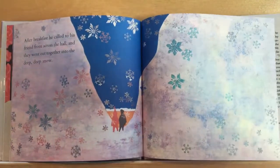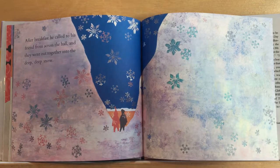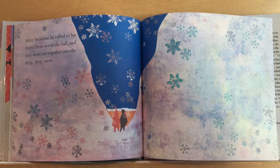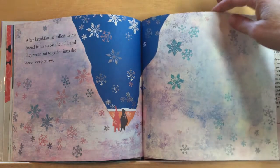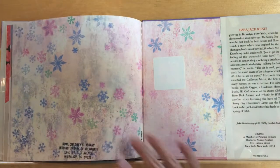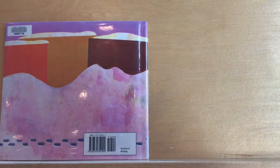After breakfast, he called to his friend from across the hall, and they went out together into the deep, deep snow. That book is called The Snowy Day. What fun to have that much snow to play in.